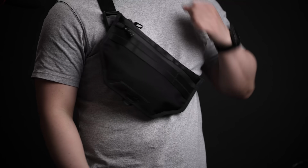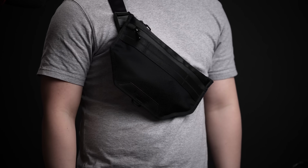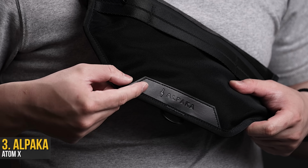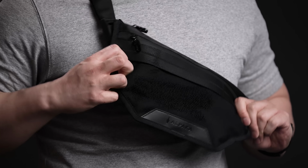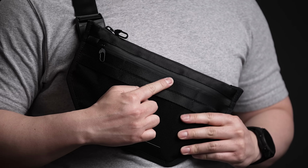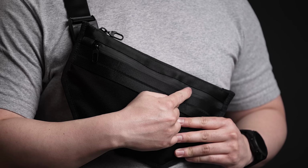One thing I always take with me traveling, a proper sling. And for me, it's the Alpaka Atom X sling, which if I had to describe it in a single sentence, is like a much cooler and hip money purse. It's built with durability and waterproofing in mind, so you don't have to worry about actually taking it out and tossing it around.